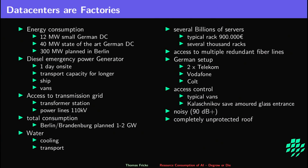So data centers are factories, and they consume energy. The average is hard to tell. In Germany, it starts with small data centers, 12 megawatt. And in Berlin, it goes up to 40 megawatt at the moment. And there are data centers planned in the city of Berlin which will have an energy consumption of 300 megawatts in Berlin-Lichtenberg.